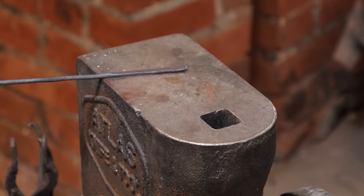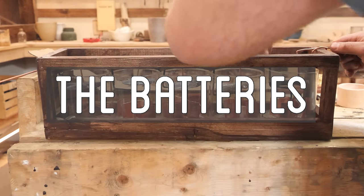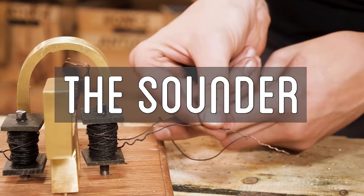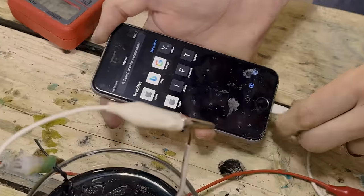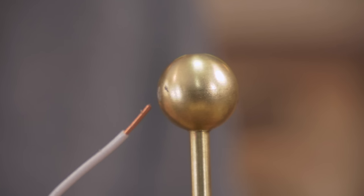When it comes to building our telegraph, there are gonna be four main components: the batteries, the wire, the key, and the sounder. First up, the battery. In order to send a current through our network, we're gonna need something to provide the actual power. I actually explored a few different options before in previous videos.